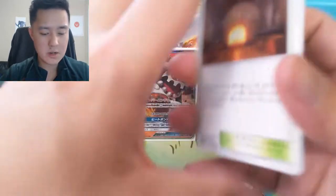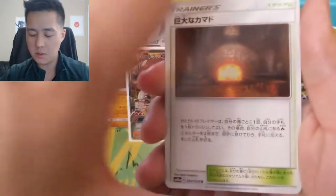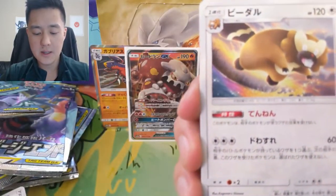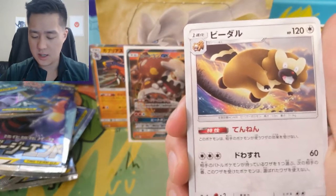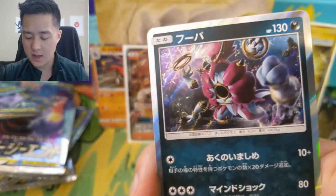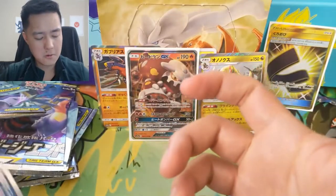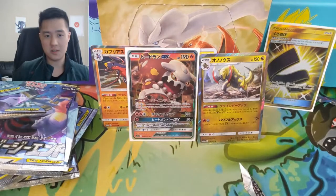Overall, I think this is a pretty cool set. I don't think it's as great as like Full Metal Wall or Double Blaze, but still enjoying this. We got a Stunfisk. Bidoof turns into, can't remember, the Litwick. And then a Hoopa for the last card. It is a holo. Hoopa is a strange one, but a pretty cool Pokemon overall. I kind of associate him with Darkrai, and maybe it's just because they're both dark type.